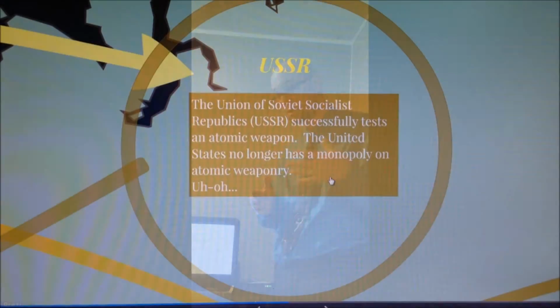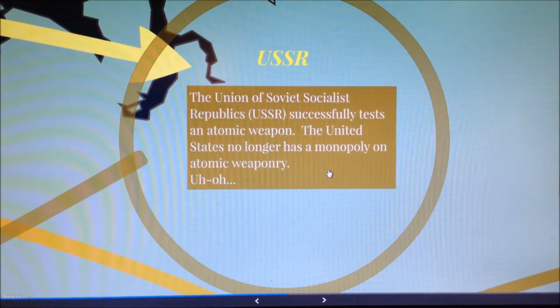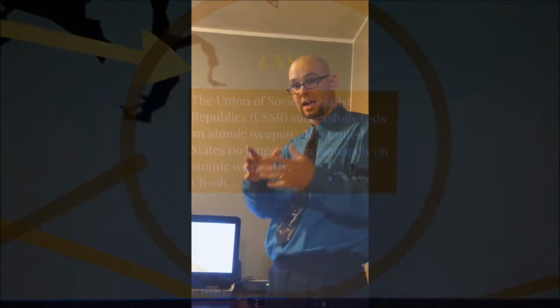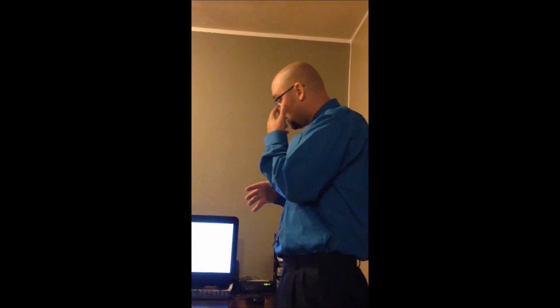Yes, an atomic bomb. The Union of Soviet Socialist Republics, or the USSR, successfully tested an atomic weapon. They tested it about one or two months prior, with that cloud drifting over. This means that the United States no longer has a monopoly on atomic weapons.